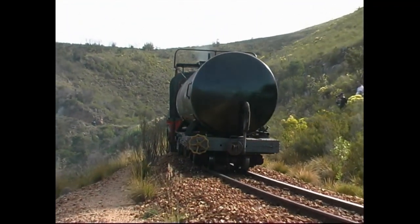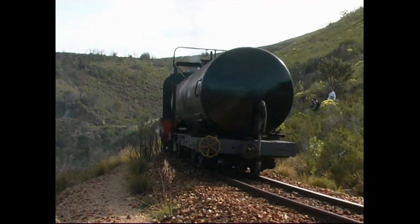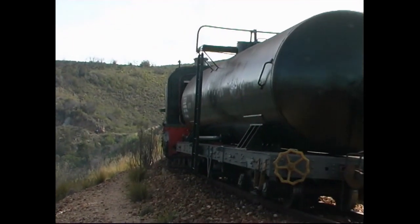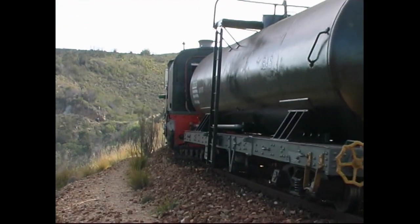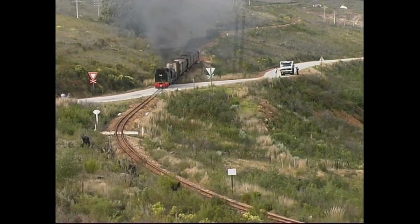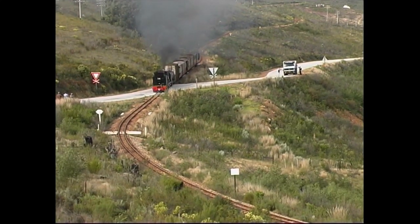Steam services on this line are operated by Apple Express Limited, and the locos are based at Humewood Road Depot, Port Elizabeth. Loco number 131 is a class NGG16 Garratt, a type which has been indigenous to this line for many years.